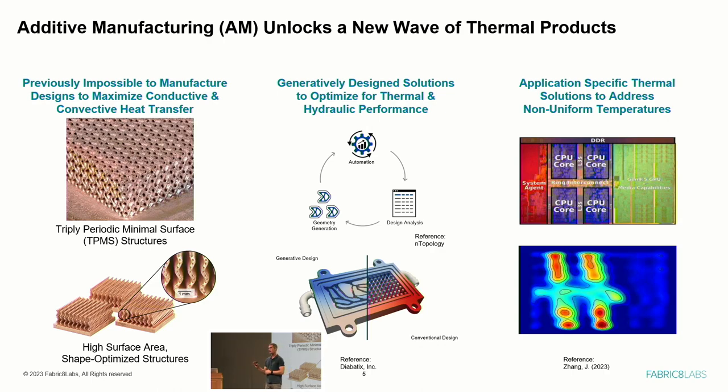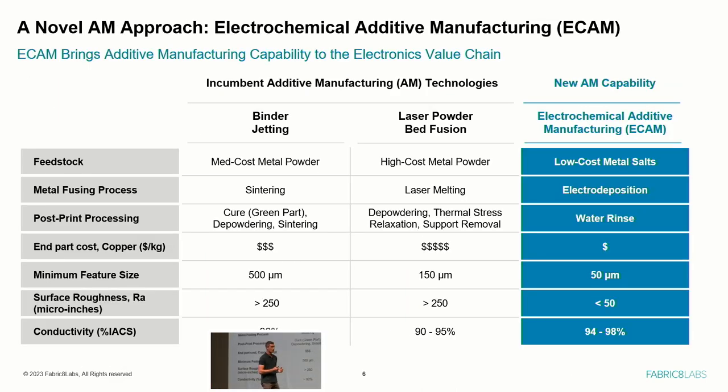We can also use generative AI to create software developed solutions that are designed for a specific application, a specific heat map. We can use generative AI to cool the chip that we use to generate the product. And that's really exciting. We can create application-specific thermal solutions to address these non-uniform temperatures, to address the hydraulic requirements of the system, and we think that's really interesting.